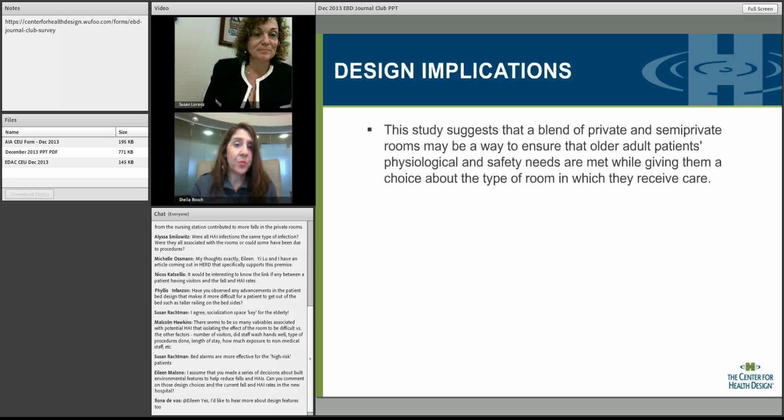That's a very good point, actually. So let's just talk about some of the design implications. You basically went into this trying to look at a design to inform your decisions about whether or not to include some semi-private rooms in your new facility. And so what are the implications maybe more broadly to others, architects and designers?